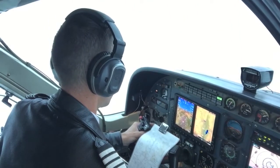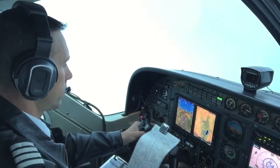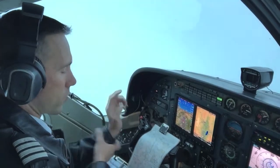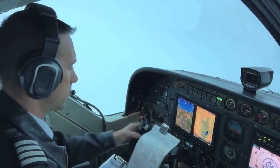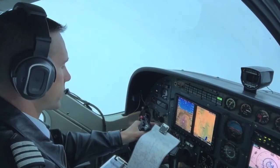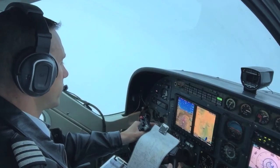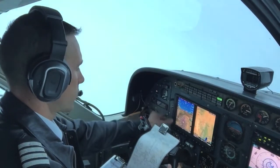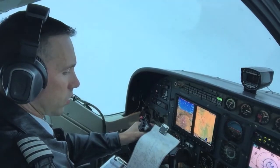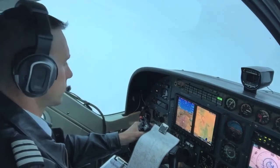Retrim. And we're 3.5 from Kern. Cross Kern 14.56. Alright, that's Kern. That's our initial fix and our outer marker. Outbound heading 331. Localizer set and identified.